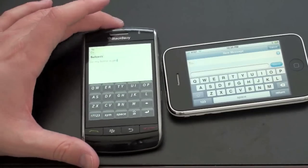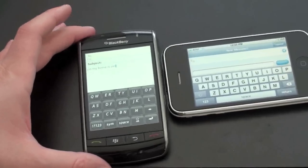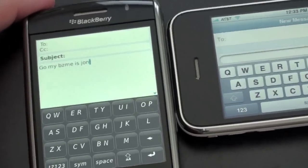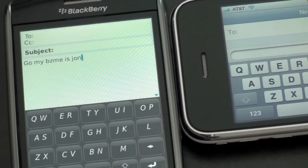So go, "Hi, my name is John." Not the most accurate in the world, and the shirt type can be a little bit difficult and squirrely, but it does learn what you type and it does learn your words. So if your name is something different, it will react to it, and next time it'll type it more accurately.